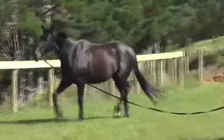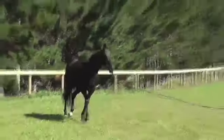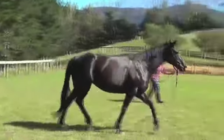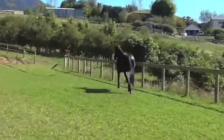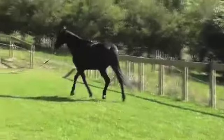So the frame will come when you get the horse working over its back correctly. All of those other issues will disappear. What will happen in 2 years' time, once again, see how this horse is just pulling with its shoulders, see how thick the bottom of the neck is, see how far behind its body the hind legs are.